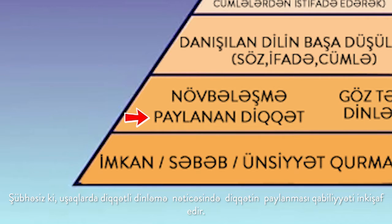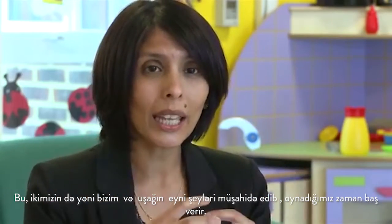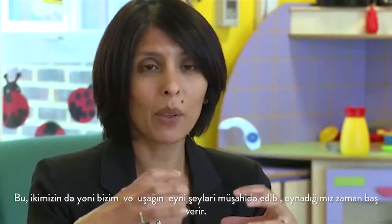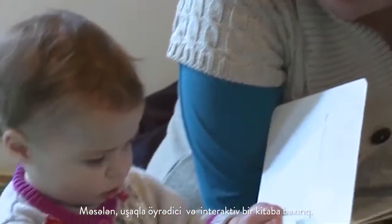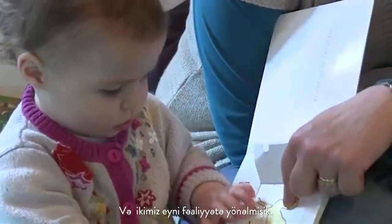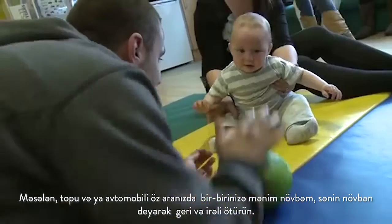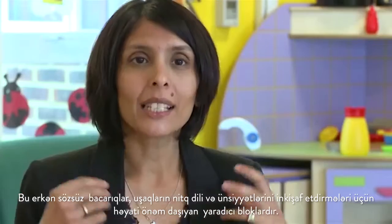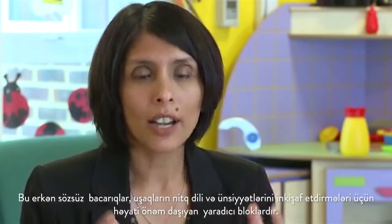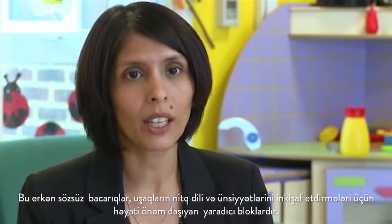From attention and listening, babies develop shared attention. This is when both us and the baby, the child, are looking and playing with the same thing. So for example, when we look at a book with a child, and it's a lift the flap book, an interactive book, so we're both focused on the same activity. Turn taking. For example, just passing a ball or a car back and forth to one another. My turn, your turn. These early non-verbal skills are vital building blocks that children need in order to be able to develop speech, language and communication.